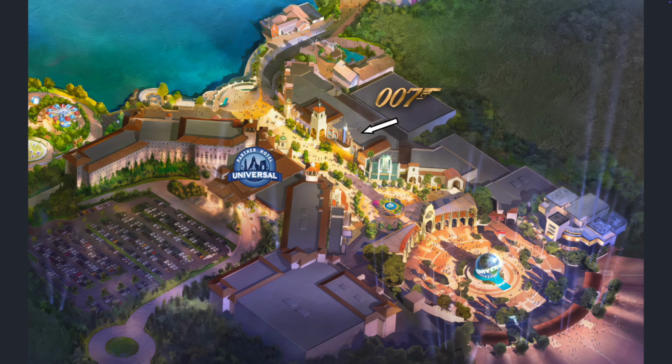Imagine, like, things where there's a whole set up, James Bond's running through on a mission, jumping in a car. The way they can do it, I've seen the Back to the Future stage show, and they did an amazing thing with a car there. So this, for me, is my prediction for this area, 007, as we come into the park.